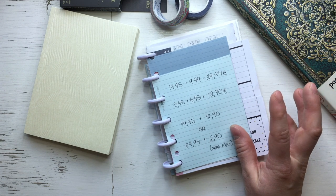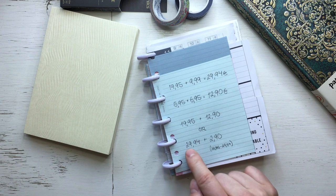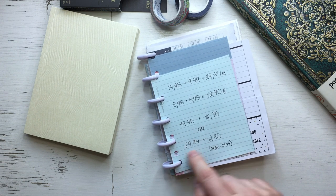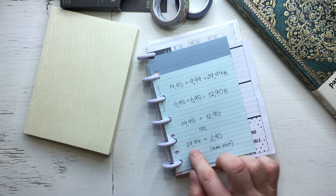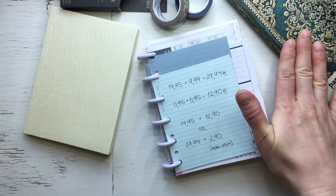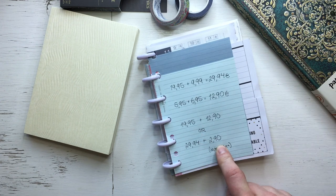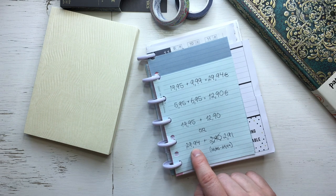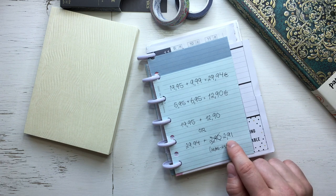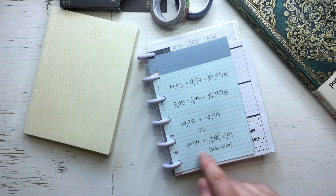And then to the disagreement. Of course, I thought I would put those €29.94 to the present category. That's the price of my mom's present, and only what goes over, this €2.91, I would put to my passion spending, because that's the extra from the present.